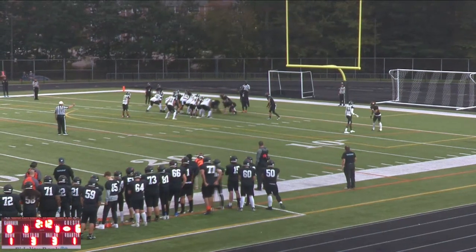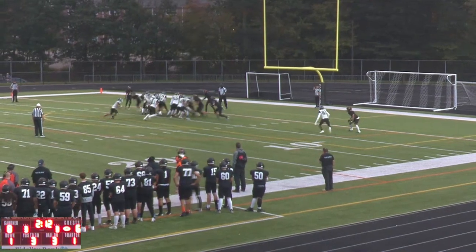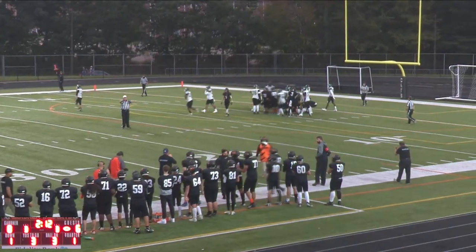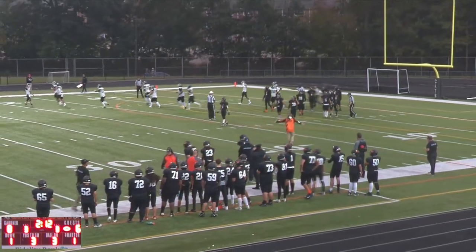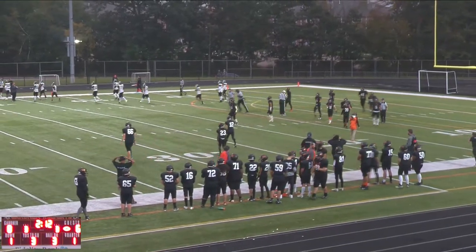Burncoat lining up for the 2-point conversion. And the 2-point conversion is stopped by a swarm of black and orange. And that's 2:12 in the first quarter. Our score is Gardner Wildcats 8, Burncoat Patriots 6.